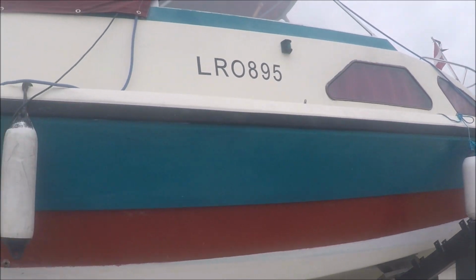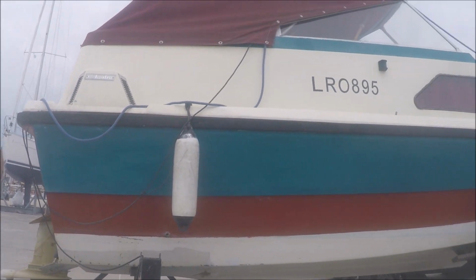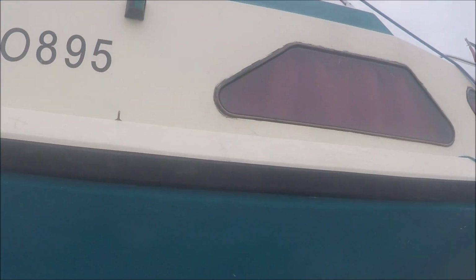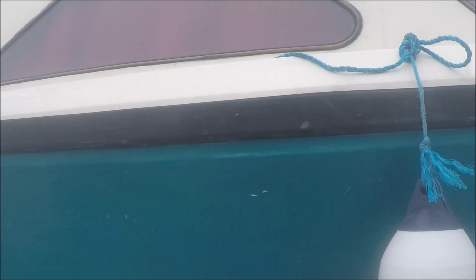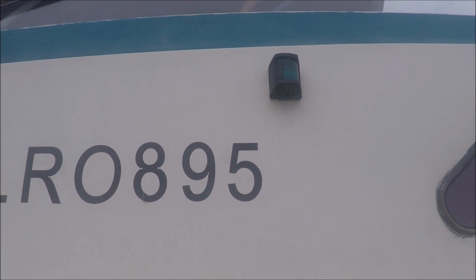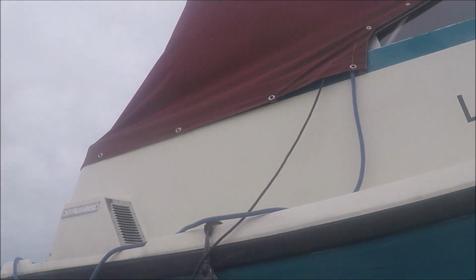Once she's back alongside at home, the intention is to do a little bit of work on her and clean her up, work around the windows, because you can see the windows need a little bit of work done. And I'd like to put some midships fenders on, to make it easy to come alongside, and get rid of those lights. I've got some nice oval motorboat lights to go on, which will look a lot better. Maybe do a bit of painting.